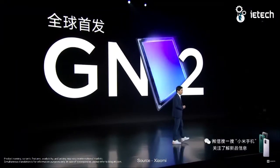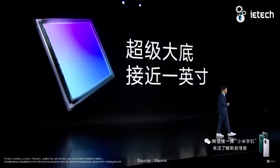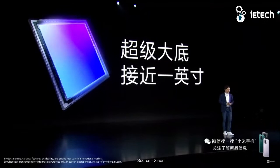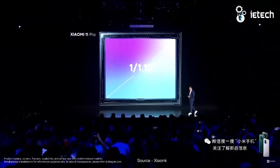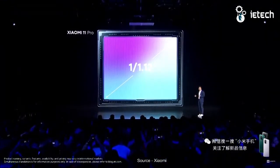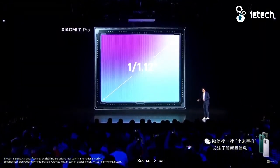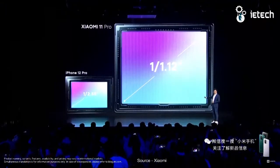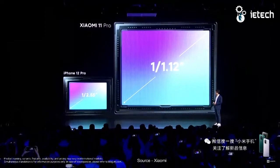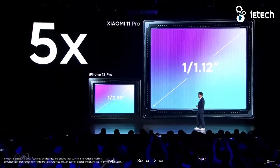So for people who are not that interested in the digital technologies, I would introduce to you one more time. So GN2 has this super sensor size, which is close to 1 inch. Let's have a look. So it is 1.12 inches. Because normally for cameras, it is always 1 inch. This one is close to 1 inch. So let's have a look at the sensor size of iPhone 12 Pro. So ours is 5 times the size of an iPhone 12 Pro.